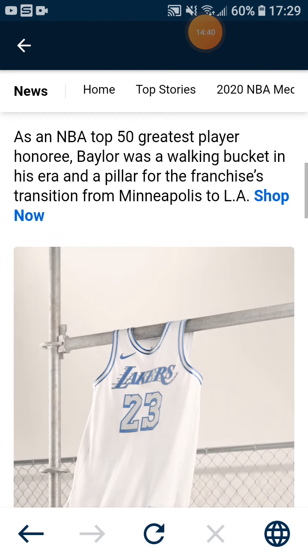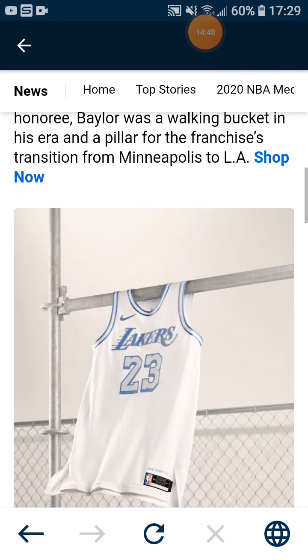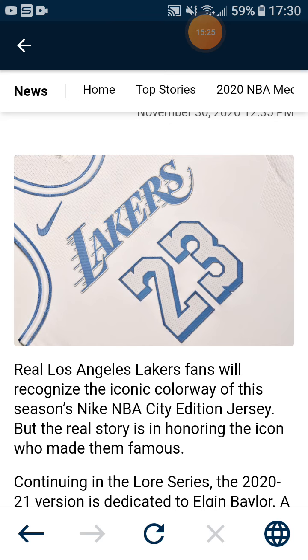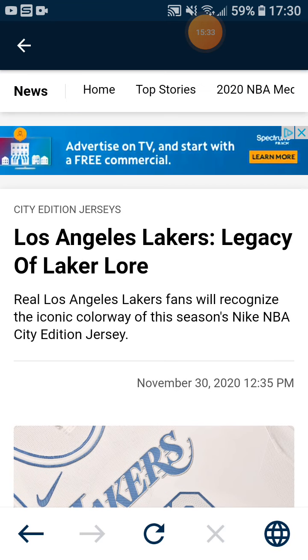I'm gonna tell you that. And I really like how they brought back the Minneapolis Lakers colors. I remember when they tried to do that before, where they had the completely light blue jersey and it said MPLS from Minneapolis. I'm not sure how many people were actually liking that jersey though. But this, in my opinion, is a better way to bring back that Minneapolis style. So yeah.